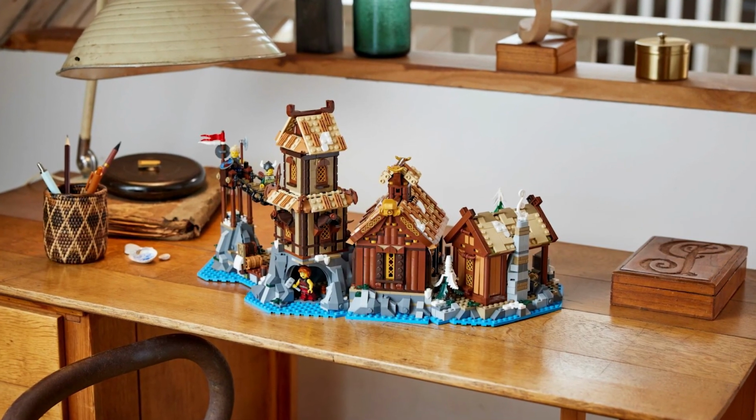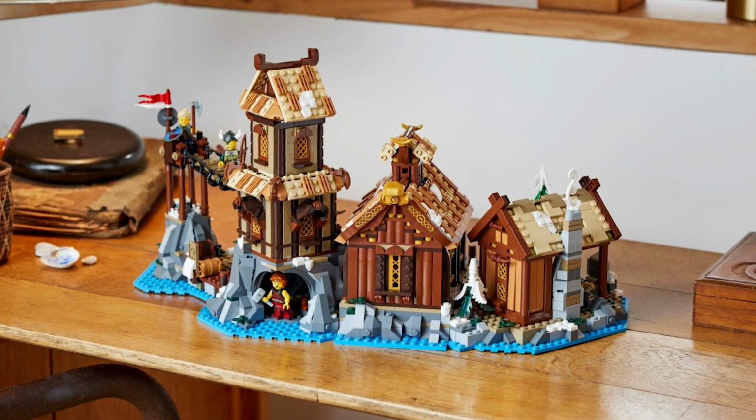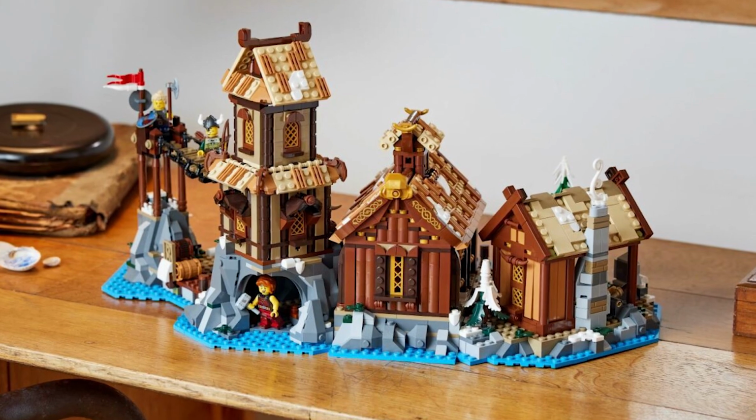And I will say, when you look at the back of the set too, no matter which way you look at it, it looks absolutely fantastic. So honestly, very happy with that.